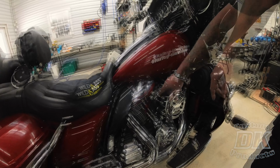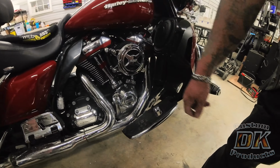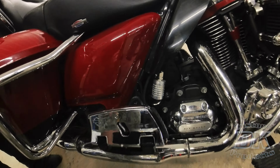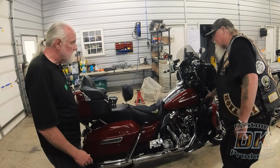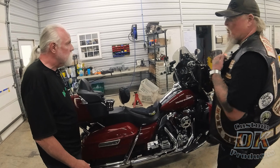Breather bypass, so instead of feeding it back into my brand new 122 motor, it feeds it back into a canister, so I have no residual oil or water that goes into my motor. These wings help fantastic since I have a goatee. Yeah, I don't like it up in my nose no more.